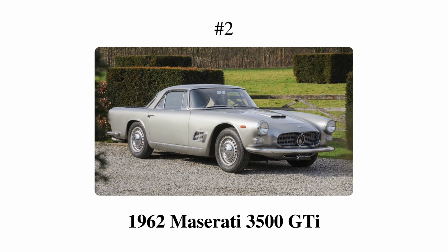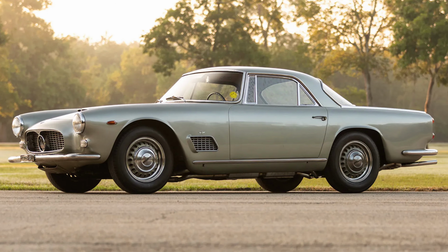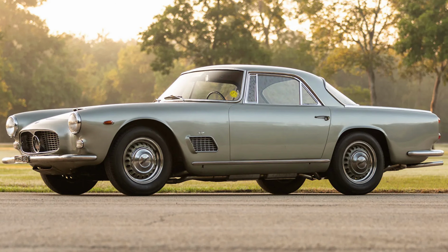Our second Italian stallion is the 1962 Maserati 3500 GTI. The 3500 GTI marked Maserati's transition from the racetrack to the road. It was their first production car built in significant numbers and one of the first to feature fuel injection, hence the I. Styled by Touring of Milan, it was a masterclass in understated elegance.